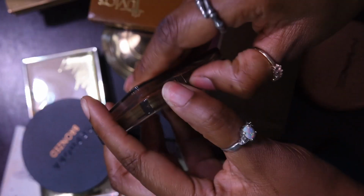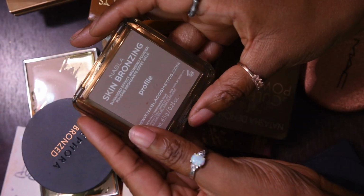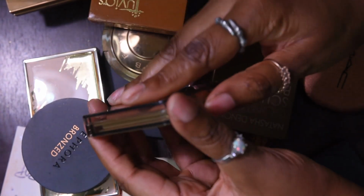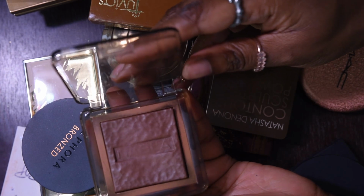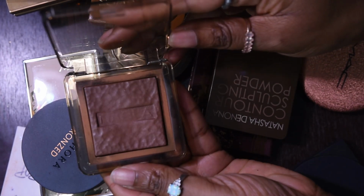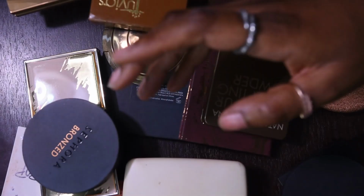Let's see, another really old product. This is just going to be thrown away, from Nabla in the shade Profile. This is also just one of those shades that I just kept because I really wanted a bronzer, and even if it didn't really do what I wanted, I just kept it because it was the best option available. I no longer need to keep this.